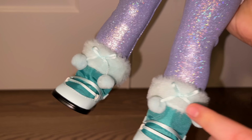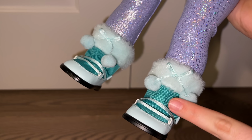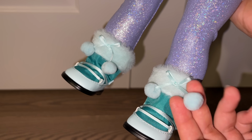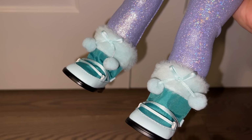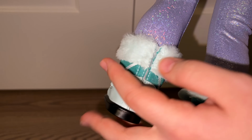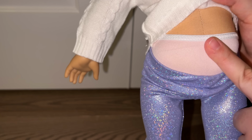As for the laces, you cannot unlace them. They come sewn laced like this, and it's made out of a light blue ribbon with some really cute pom-poms tied on at the end. In order to get them on and off your dolls, there is some Velcro at the back to help with that. She also comes with a pair of light pink underwear as well.